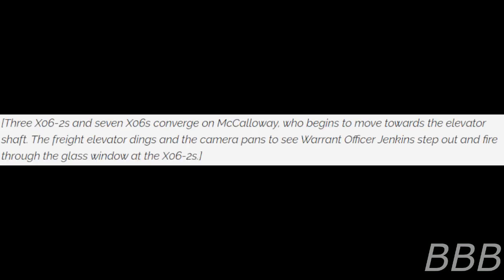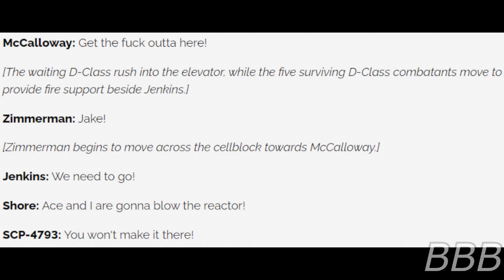Adrenaline. Three 6062s and seven 6066s converge on McCalloway, who begins to move towards the elevator shaft. The freight elevator dings, and the camera pans to see one officer Jenkins step out and fire through the glass window at the 6062s. Get the frig out of here! The waiting D-class rush into the elevator, while the five surviving D-class combatants move to provide fire support besides Jenkins. Jake! Zimmerman begins to move across the cell block and towards McCalloway. We need to go! Ace and I are going to blow the reactor. You won't make it there!